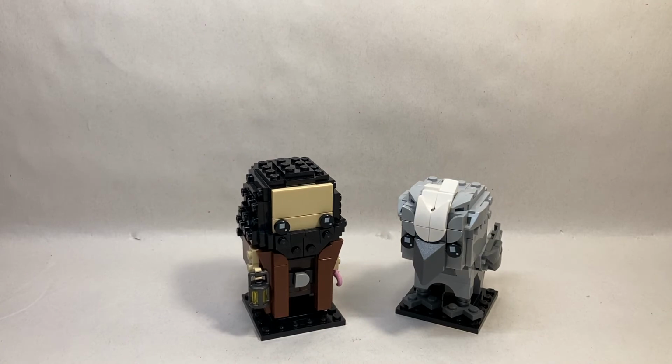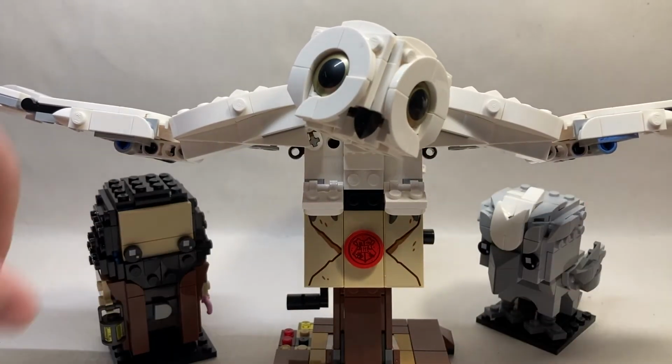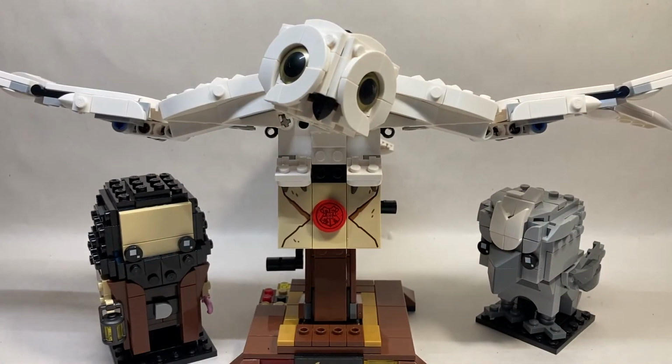So you're going to have to pay some pretty gnarly third-party prices to get this. And there was also a large-scale Hedwig, the buildable Hedwig, which is a Barnes & Noble exclusive. This you can still get. And these were all of the large non-minifigure scale animals and creatures we got for this year. And there's just a couple of other small things, so let's get these out of the way and take a look at those. Up first, we have Hedwig.